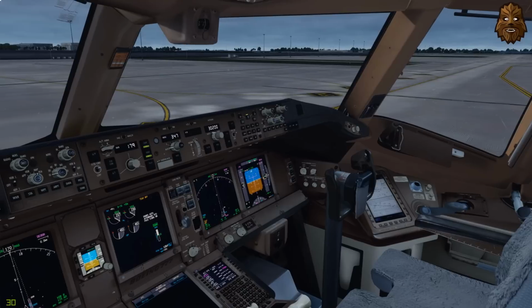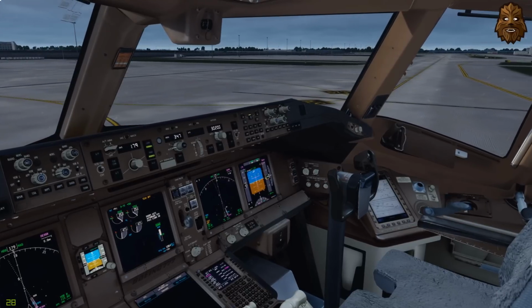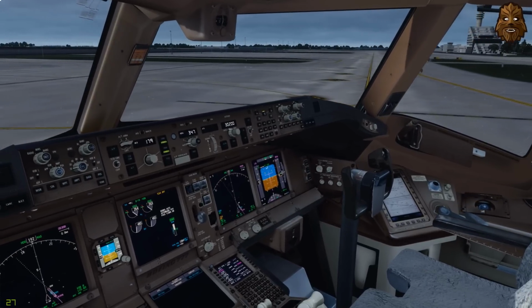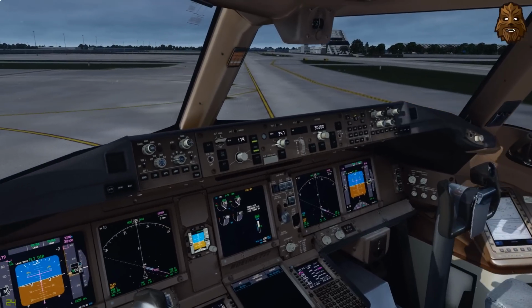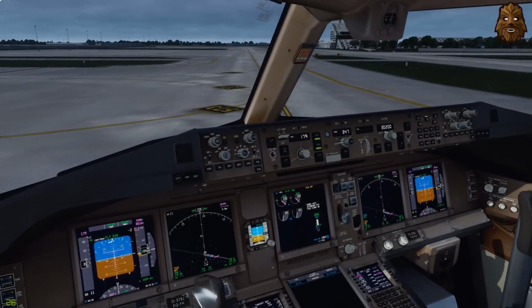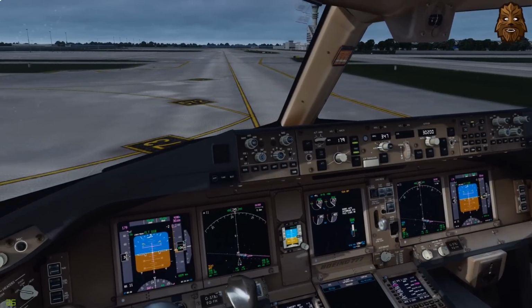Recently in videos, we've been flying the 777-200 and the 777-300. In all honesty, it is a completely different ball game. It's just that bit larger. It's a real beauty, though. I do love this 777.